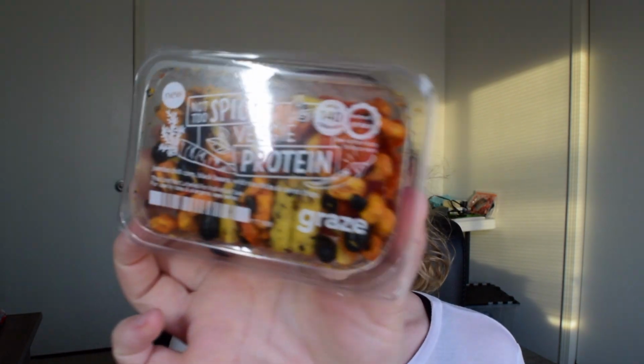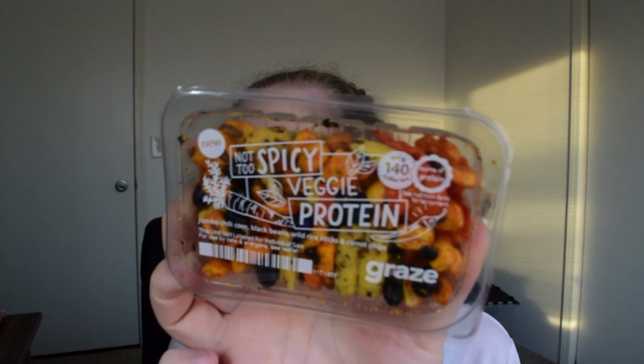And then this one I probably would not have chosen either, but it says it's not too spicy. So this is the not too spicy veggie protein. So it looks like that. Again, I probably wouldn't have chosen this, but I will definitely give it a try. You never know, I could be surprised and actually end up really liking something in here that I would not have chosen. This one is 140 calories and it's got jumbo chili corn, black beans, wild rice sticks, and carrot chips. Very weird combination in my opinion, but you know, I'll give it a try. I'll probably give all of these a try.